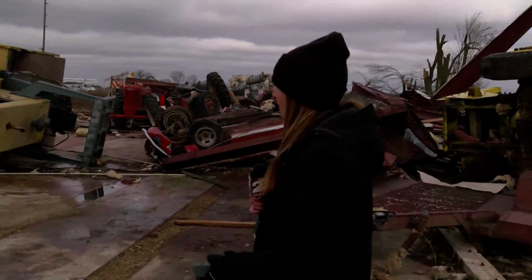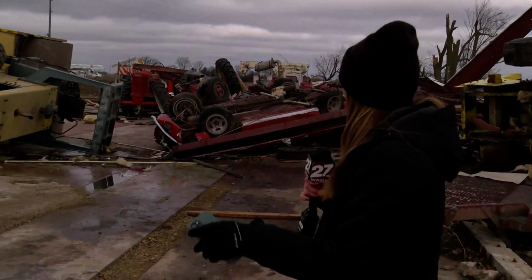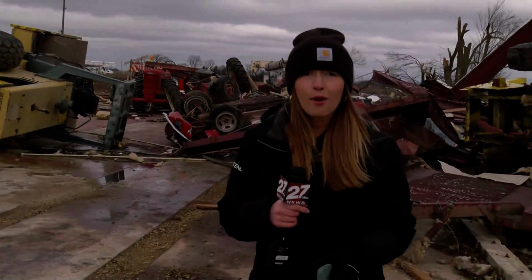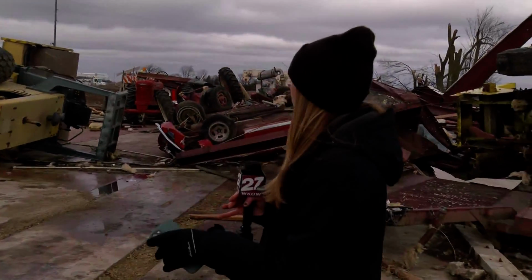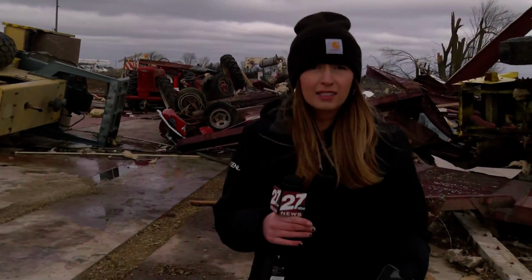But I said it probably like 10 times at this point, but I'm going to keep saying it, that this family is okay. That's the important part here. They went downstairs with their dog, a young couple, had just finished remodeling this home, but they went downstairs and they're going to be okay. They've been walking around here too, probably just assessing the damage with different officials and trying to figure out kind of the next steps from here.